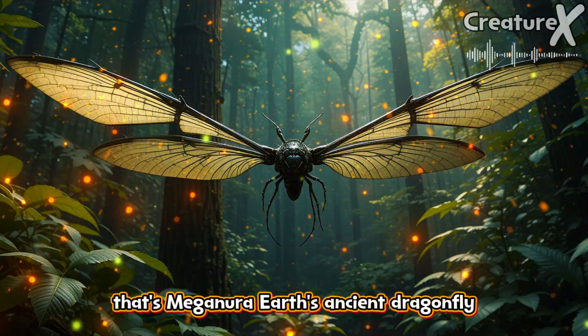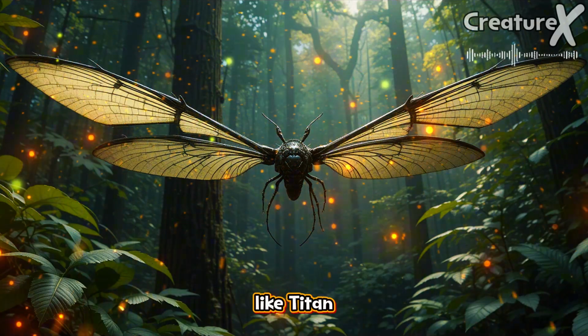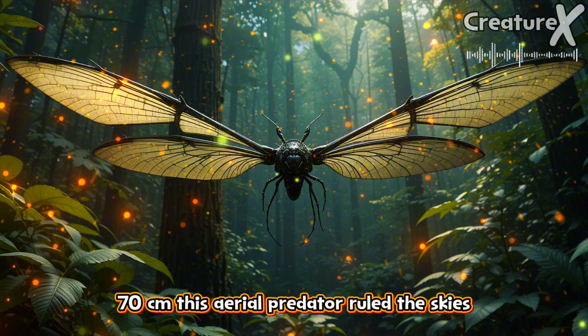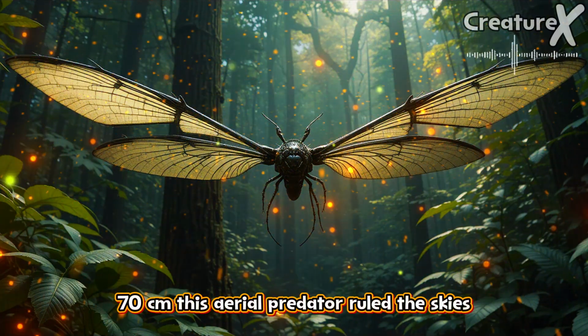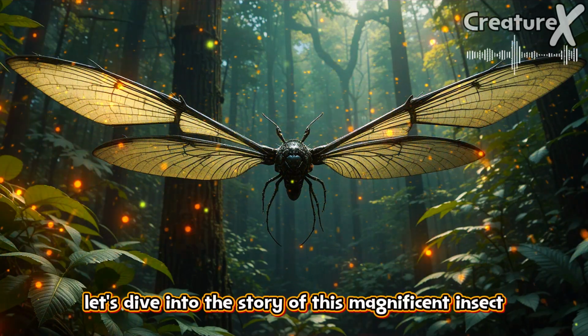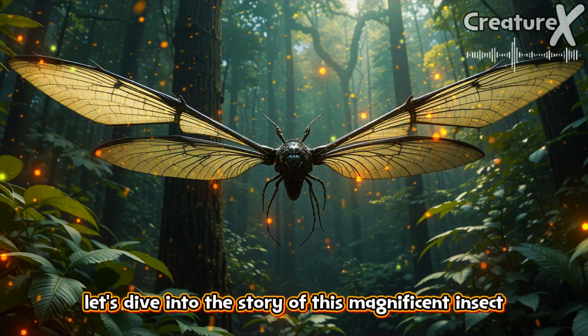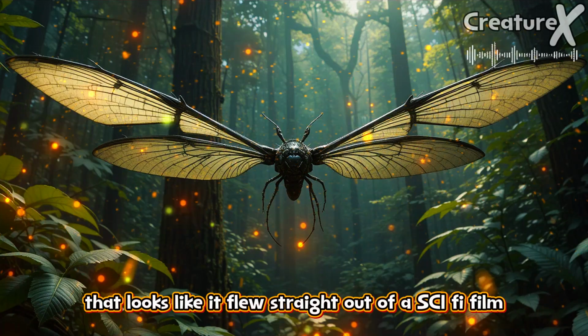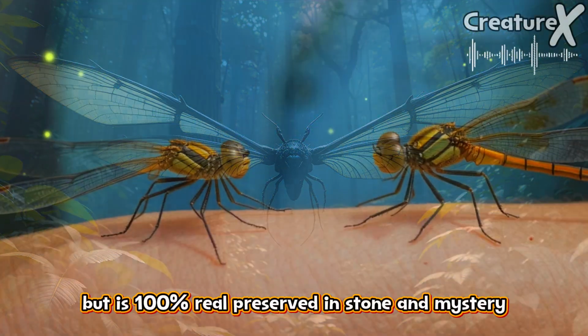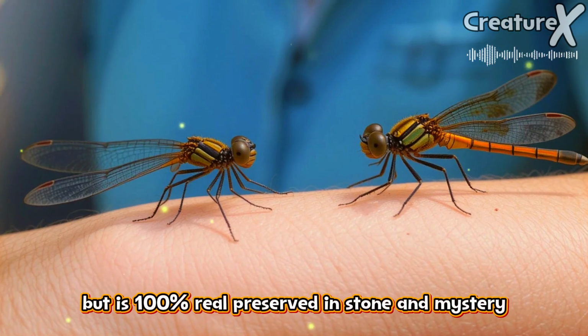That's Meganeura, Earth's ancient dragonfly-like titan. With wingspans up to 27 inches, 70 centimeters, this aerial predator ruled the skies during the Carboniferous period. Let's dive into the story of this magnificent insect giant, a creature that looks like it flew straight out of a sci-fi film, but is 100% real, preserved in stone and mystery.